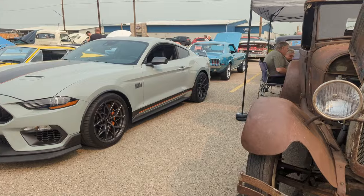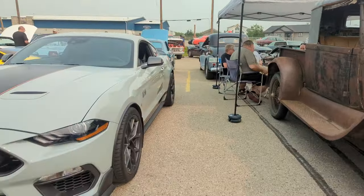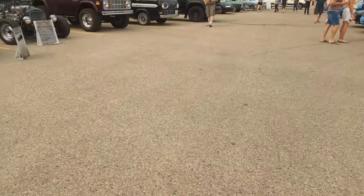Right beside the Mach. Yeah, beside the new one. It's pretty nice too. Kept pretty much original by the looks of it. The wheels and everything. Good. Yeah. Oh, new Mach 1. I call these guys over here.